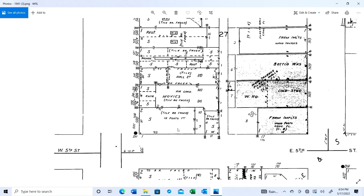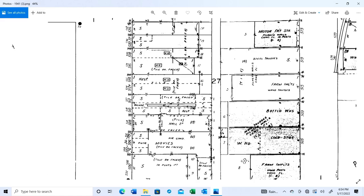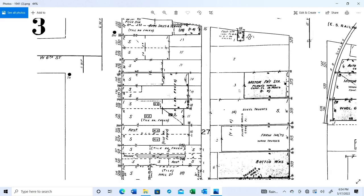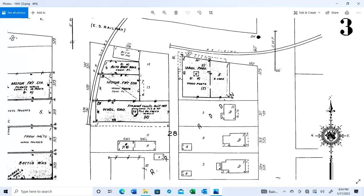Yep, might rain. All right, so here's the Moore family stuff again. And there's the arcade building for the first time. Bottling Works, cold storage, farm implements back here, motor freight, wholesale grocery. So there's your Spencer Grocer. And if you go way over here, that's a wholesale produce place.